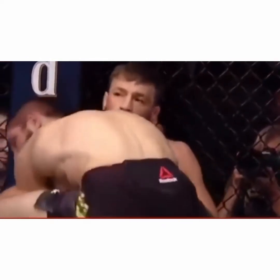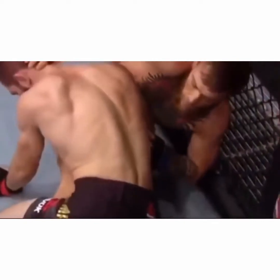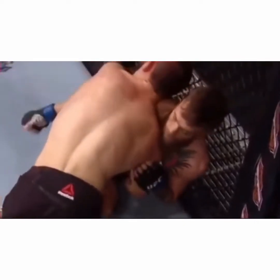So Conor, see how he's got over the top of Khabib's head or his arms? He needs to get in between the arms and legs of Khabib if he's going to get up. He can't be on the outside of Khabib's arms here. Again, Khabib ties those legs up together. It's just tremendous how he does it.